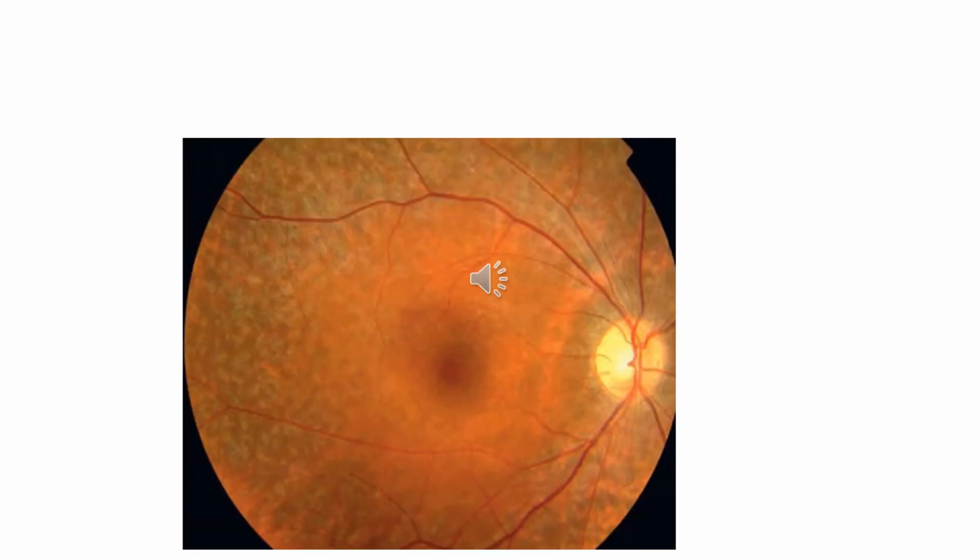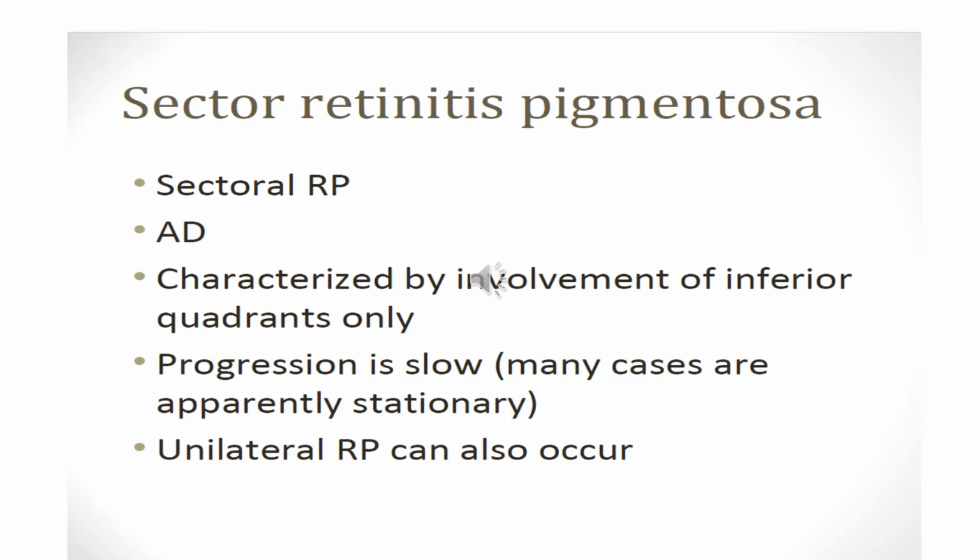This picture depicts retinitis punctata albicans, where you can see yellowish white pigments when compared to typical retinitis pigmentosa, and other signs are similar to typical retinitis pigmentosa.